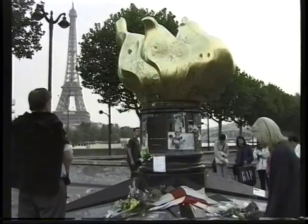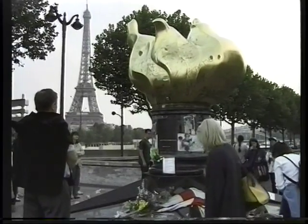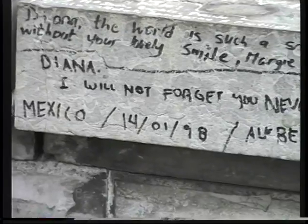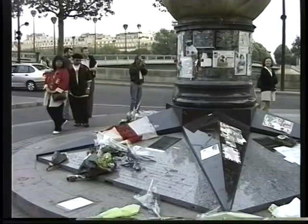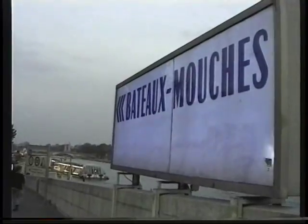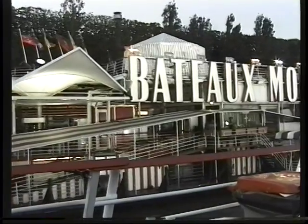It's the site of the torch from the Statue of Liberty, which has been here for a long time. And this has become the informal memorial to Princess Di. Flowers and notes and all sorts of memorabilia are dropped off daily. This is also where you get on the Bateau Mouche.